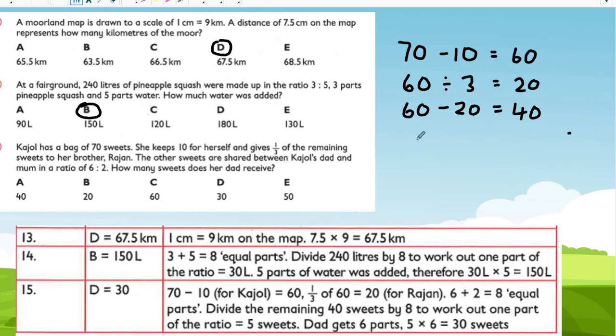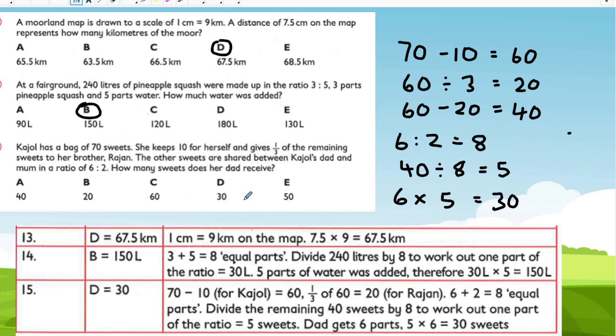Now they do it in a ratio of 6:2. So 6:2 is 8 parts. So we're then going to do 40, because that's what we've got left, divided by 8 is 5. So 5 is 1 part, but we're focusing of course on dad, and because it's in a ratio of 6:2, he has 6 parts. So 6 times 5 gives me 30. So the answer is D.